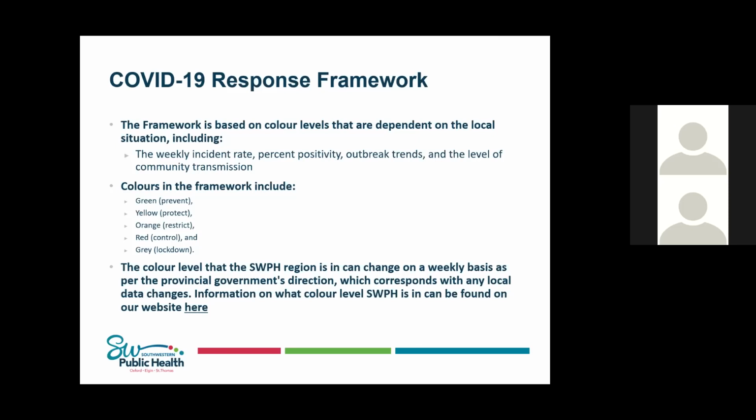The different colors within the framework include green for prevent, yellow for protect, orange for restrict, red for control, and gray for lockdown. As you move through the colors within the framework, the restrictions do get greater. So each color level does have different regulations that apply.